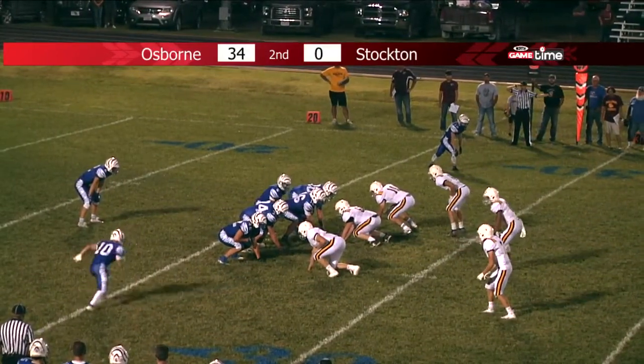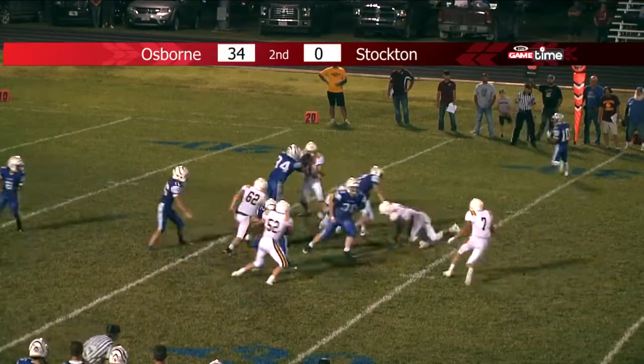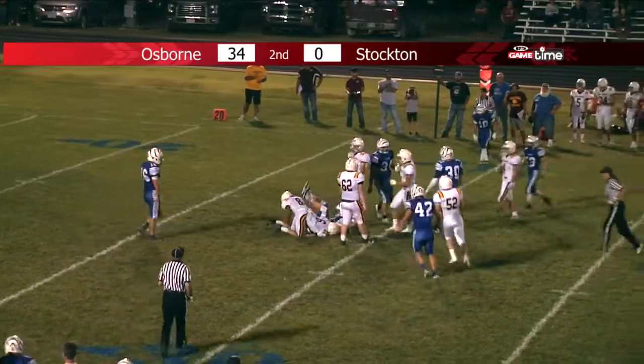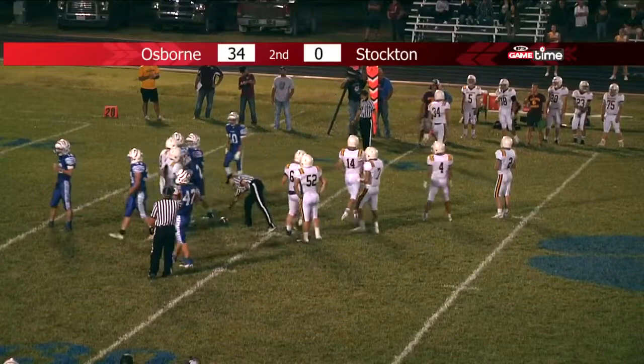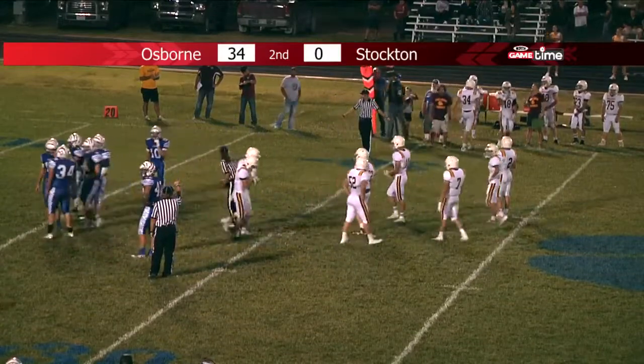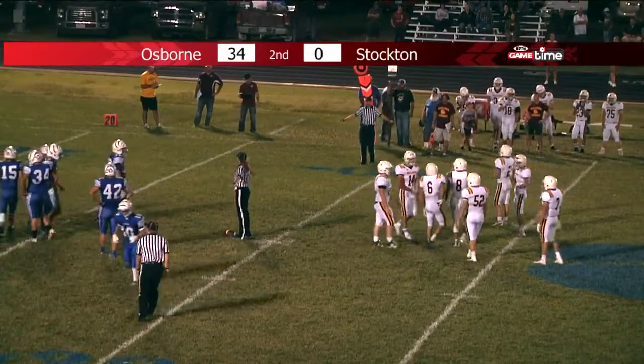Under center is Miller, now in motion. Colburn. And a give to Rogers, gets a couple yards. Yeah, he was cut down there pretty quickly. Maybe to the 30-yard line. Yep. Cut down pretty quickly. So clock just runs. 4th down and 10 here.